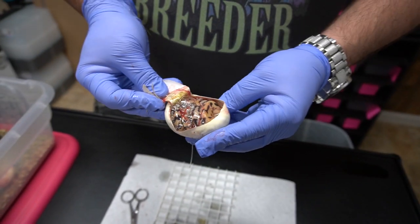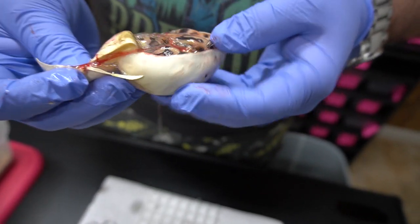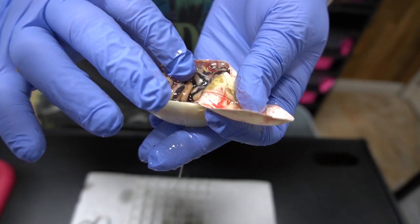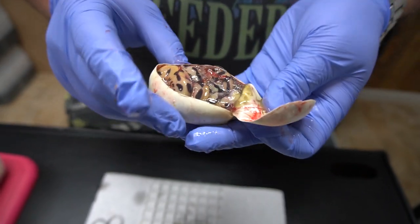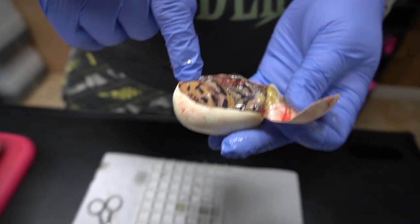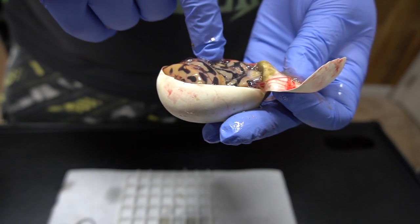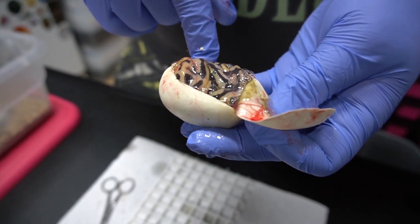Oh, look at that. Maybe there's two snakes in here. This one looks crazy. Wait a second. Could be two snakes. It looks like two small snakes. Look at that. We finally hit it. Look at that one. I think that one's very similar to the father, but I think it's missing something. I don't know. That's a crazy pattern. And then this one looks like a pastel Enchi Yellowbelly. There's definitely two snakes here.